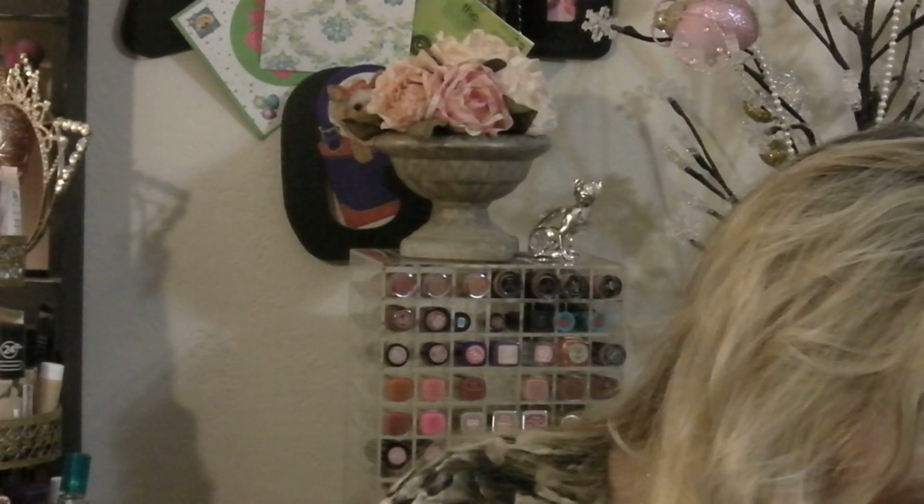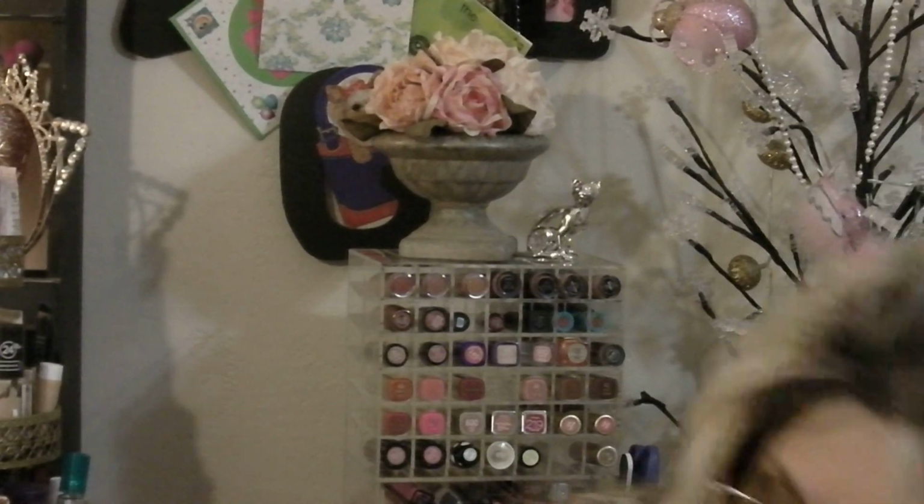Here are three LA Colors. This one is in Foxy. This one is in Purple Rain. And this one is in Teal Steel. I'm getting rid of all three of those. I think all I've done is color swap those.